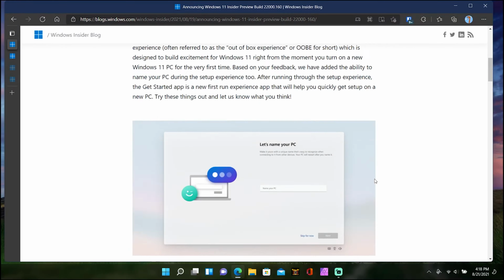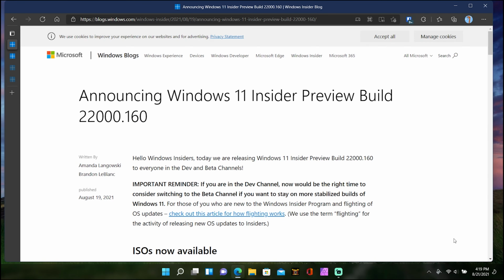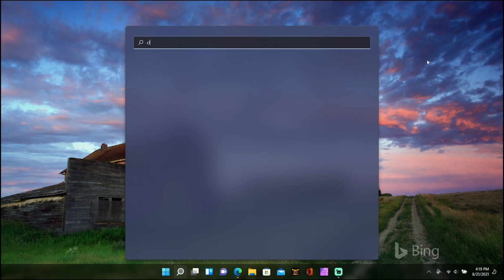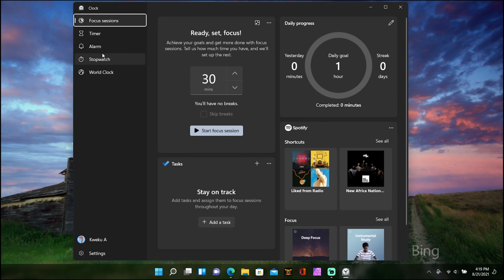But again, the highlight feature basically is the new ISOs coming out, which is not a feature, and then also the focus sessions at the very top. Now, minimizing this, jumping into focus sessions. If you have the latest clock app, and if you don't, and you have this build, you can check for updates using the Microsoft Store, and it could update you to have the new clock app. I, in fact, finally have something new, which is the new clock app. So the clock app, it's not heavily new, but it's new, and it includes this focus sessions thing here. So you see timer and all that stuff.